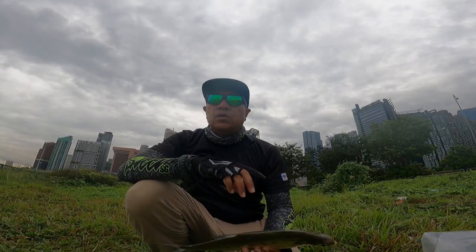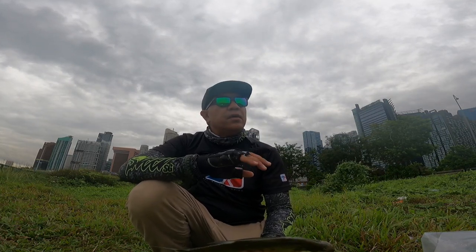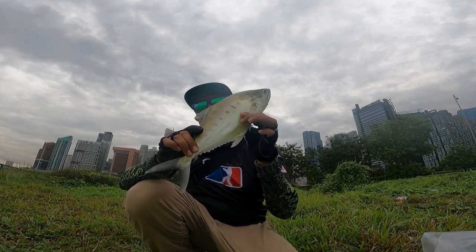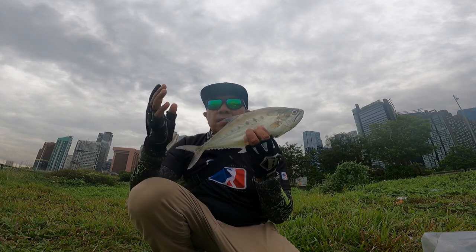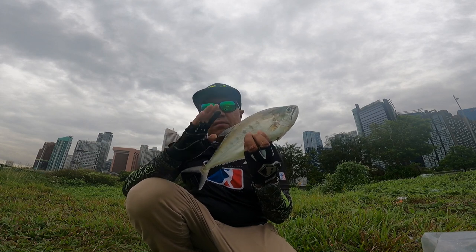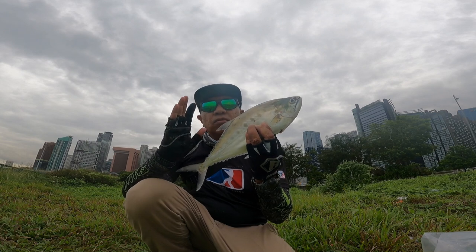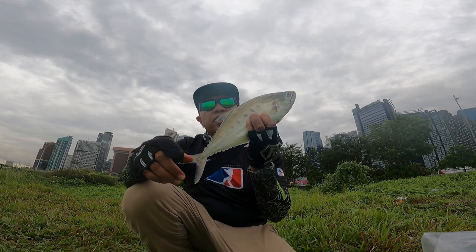Hello guys. Okay, so we have come to the end of the session. It's starting to rain, so I think I better head back now. One queenie, or Malay call it talang lah. One queenie today. This fish, I'm going to give it to one of my nice uncle neighbors, who eats all sorts of fish. He said to me, if you catch any fish, don't throw it back into the sea. Give it to him, he will eat. So this fish is for him, uncle.